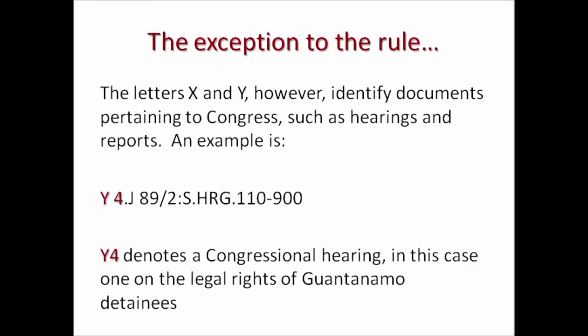Here's an important exception. The letters X and Y identify documents pertaining to Congress, such as congressional hearings and reports. An example is the SUDOC number you see here. Y4 denotes a congressional hearing. In this case, it's a hearing on the legal rights of Guantanamo detainees. We won't have time to look at committee materials, but those are called Y1s, committee reports and committee prints.